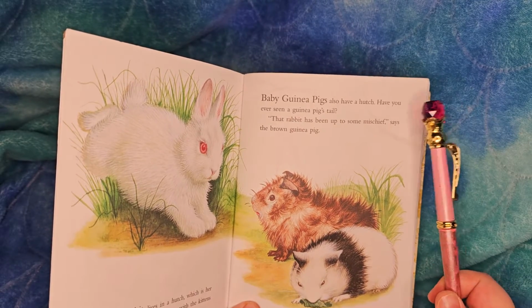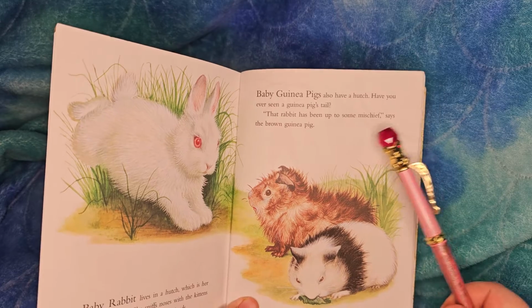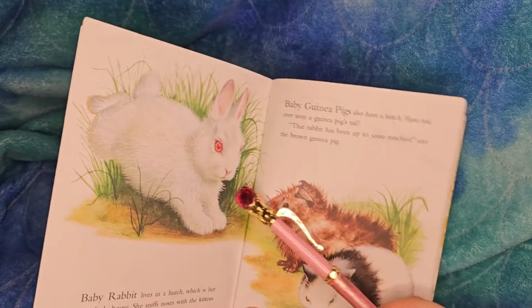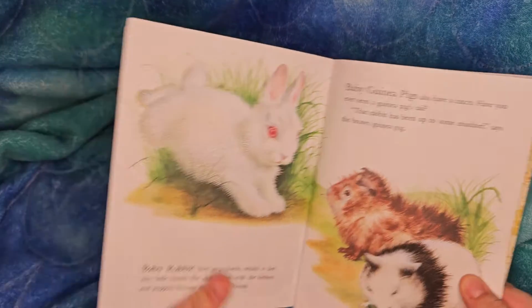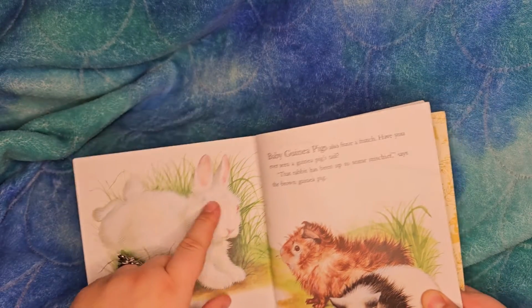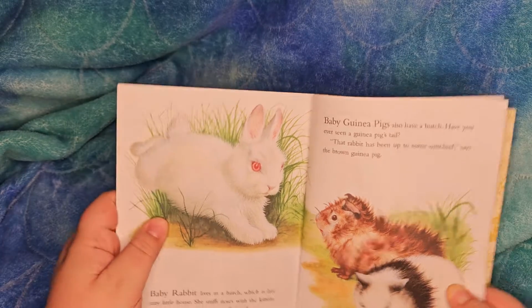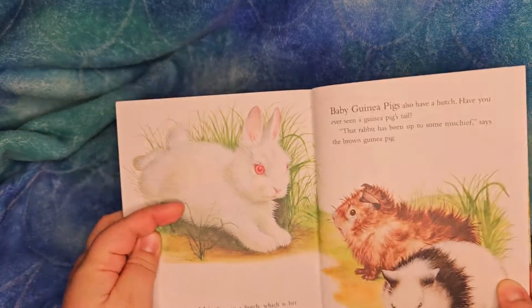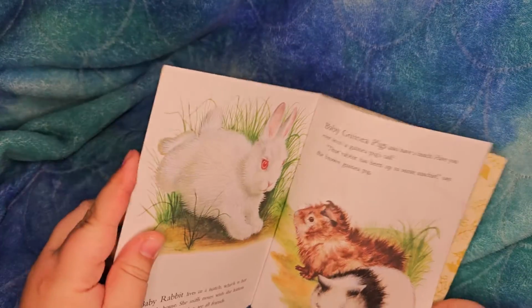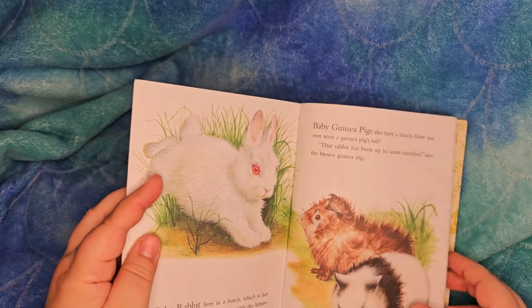So, that rabbit has been up to some mischief, says the brown guinea pig. Ooh, he's watching him. He says, I'm watching you, Rabbit. I'm watching you. I know that you have been scaring some knights who are searching for a holy grail. Who, me? Yes, you. Not me. Then who? This one's just eating their food.